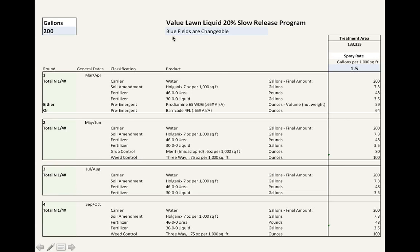This program here, the Value Lawn Liquid program with 20% slow release, is all built in. Everything's here, and it shows you how much to add in. If you're only mixing up 100 gallons, you could go in here and just type 100, and everything would change for you. So they're built that way.